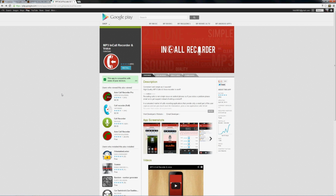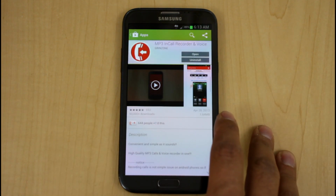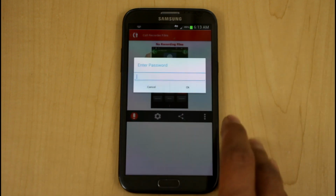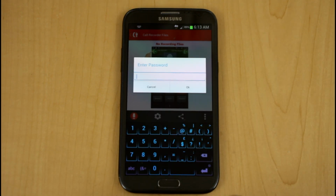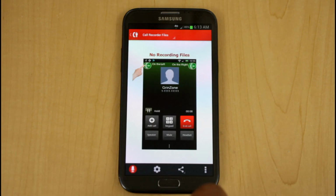Let's go ahead and check it out on the phone. Let's go ahead and open up the application on the Google Play Store. Look for MP3 In-Call Recorder and Voice Recorder by GrindZone. Open up the application. One of the main benefits of version 1.2 is the ability to set a password, so I'll go ahead and unlock the application.